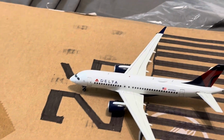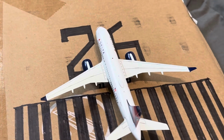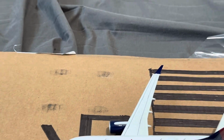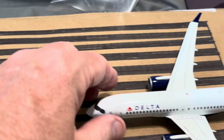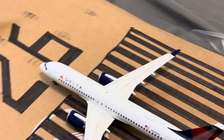Alright, here to give you an idea what it would look like on a runway. This runway is built to scale actually. Not going to take up much of the runway. Here's the 220-300. Not taking up much more of the runway either.